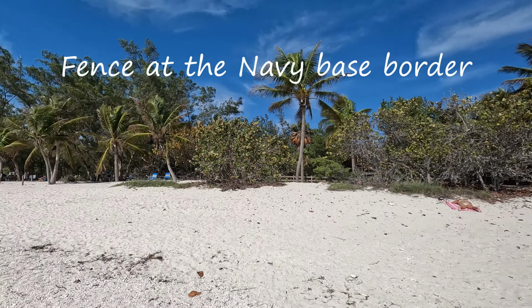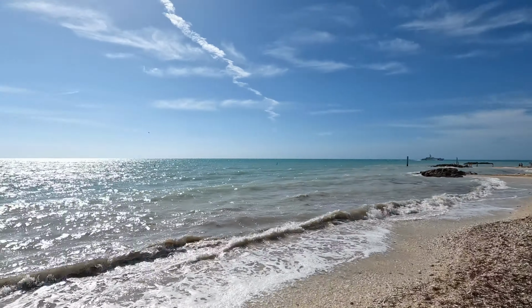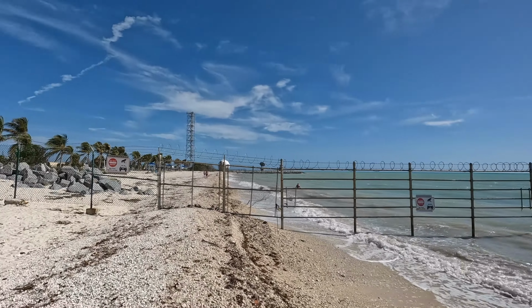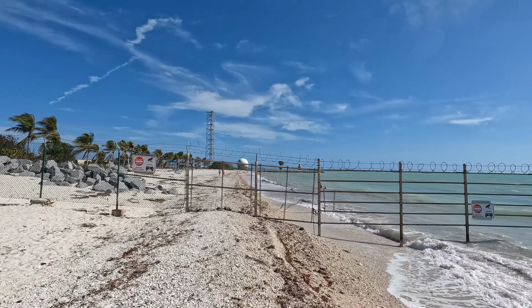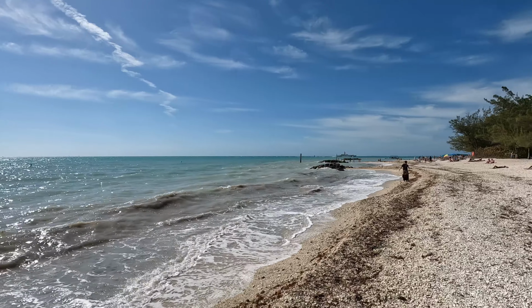So this is looking at the fence at the Navy base border. So this is still actually part of the Navy base. There's the fence. And on the other side of that fence is Straw Hat Beach, but that's for Navy only.